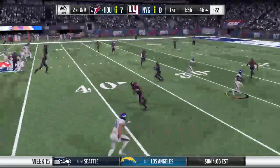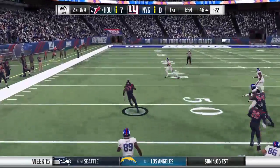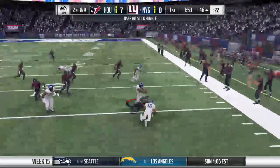Flushed out right, he rifles one that's intercepted. Picked off, and a loose football.